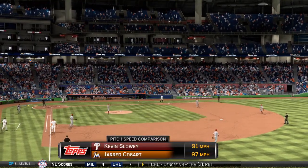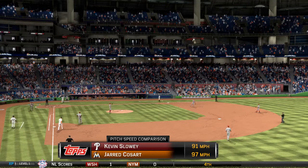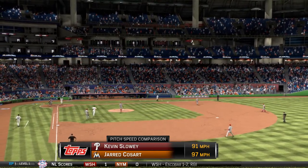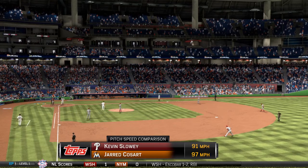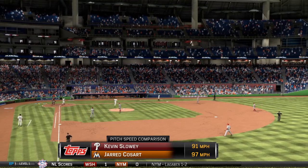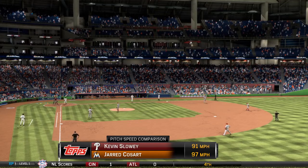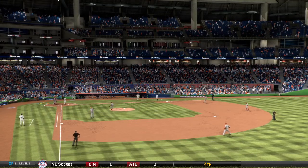Man, wow. And so after getting the ground ball with the fastball on that last pitch, that'll segue perfectly to our pitch speed comparison for these two starters. And you can see both guys into the 90s. One guy well into the 90s, 97 versus 91 on the top velocities so far.